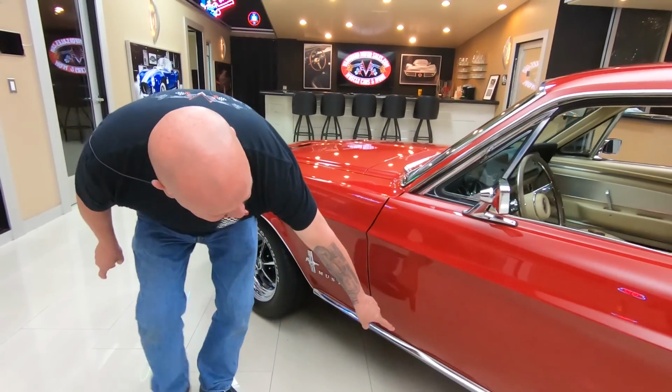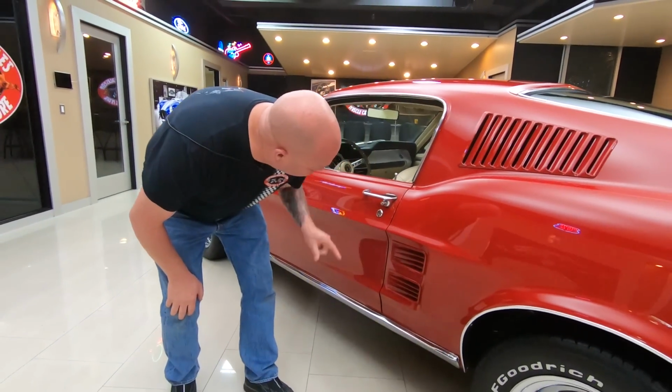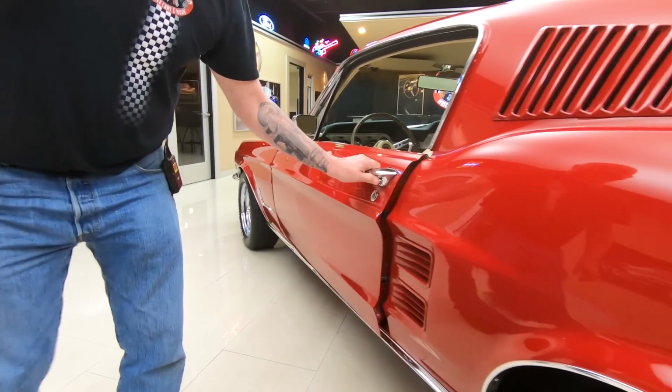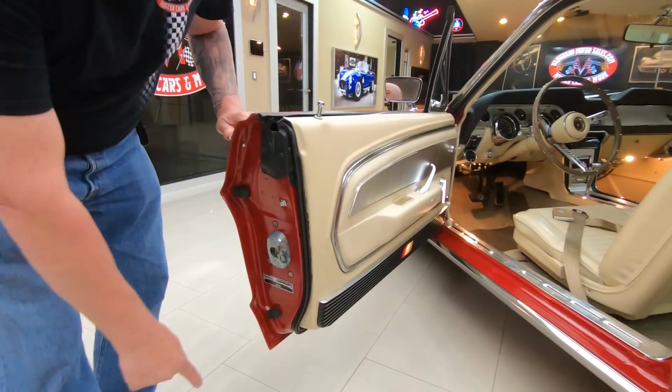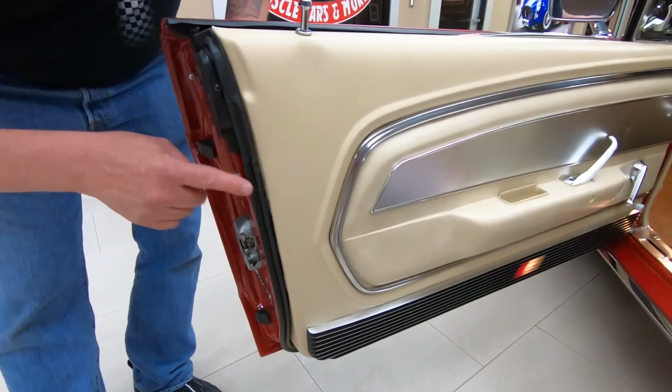That rocker molding looking beautiful. All these lines are looking good. Nice and tight gap right here. Look how nice and slick that door opens up. And looky here. Look how nice and clean all this is. All the rubber's looking good.